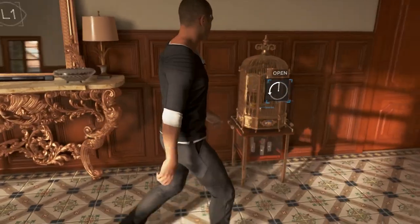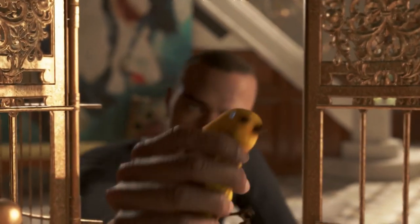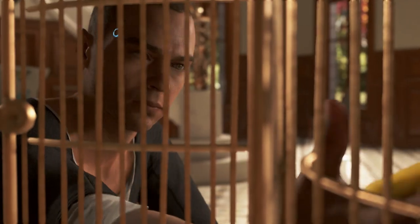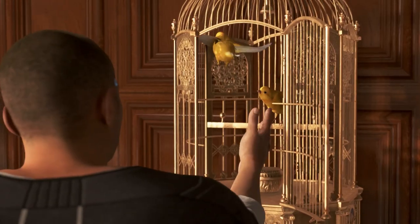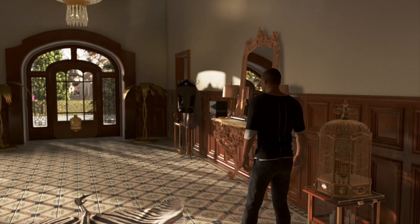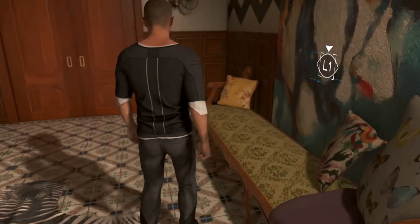But here's something interesting over here. There are little android birds. And you can see they have the little LED indicators on the side of their heads. So it's not just humans that have been made into androids, and we'll see more evidence of that the further we go on. Let's look around a little bit.